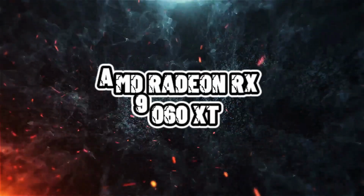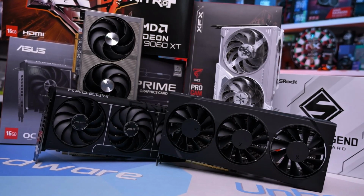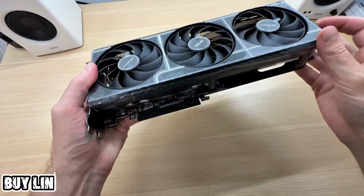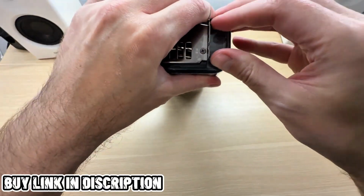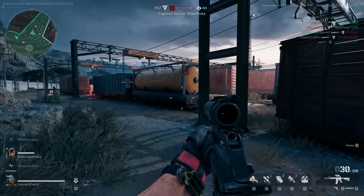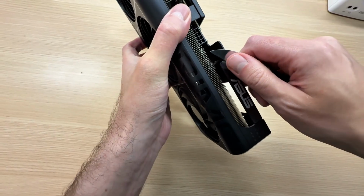At number 9 sits the AMD Radeon RX 9060 XT, a card that balances raw rasterization power with respectable ray tracing, especially when paired with FSR 4 or FSR 3 frame generation. Built on AMD's RDNA 4 architecture, it brings improved efficiency over its predecessors, larger caches, and better support for GPU compute tasks like content creation or streaming. On Amazon, variants from different board partners often come with better cooling, higher clock speeds, and sometimes bundled bonuses or backplates, which can add value.